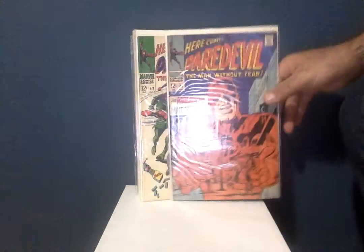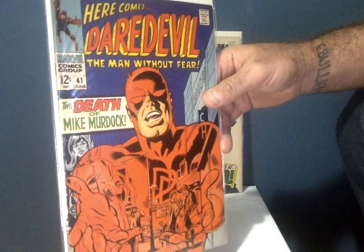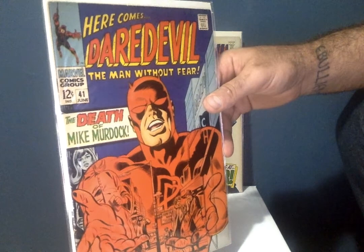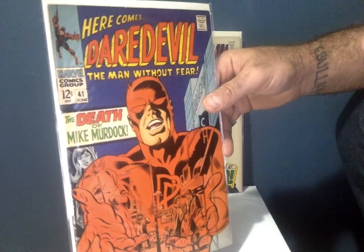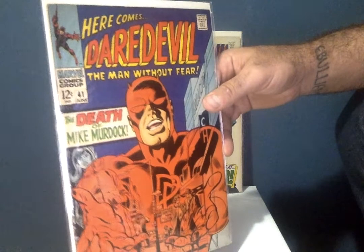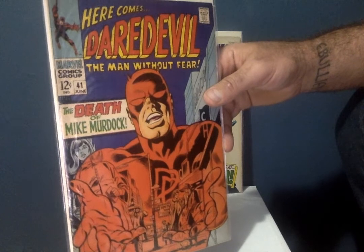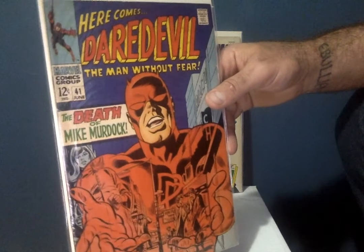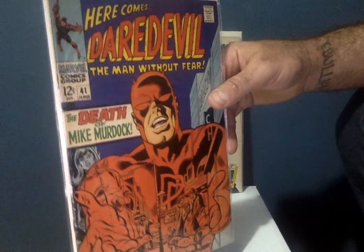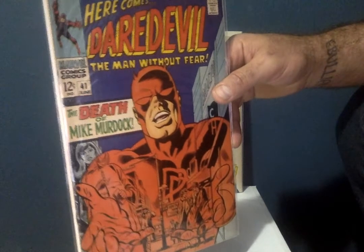This is number 41. I have 40, and I think I have 47, but I was missing the rest, I believe. Anything you don't see, I have, except for issue 44. Still missing that. He had a copy, but it was such a low grade that I just didn't want it. This is number 41, about a 6.0 or 6.5. I'm going to go with 6.0. Solid book, solid colors, unbelievable Gene Colan artwork.